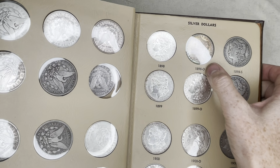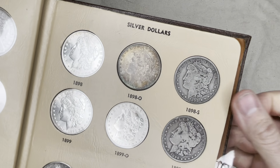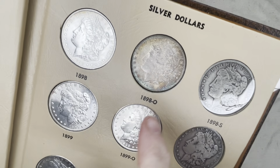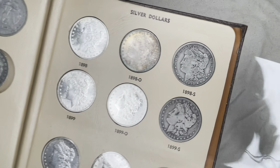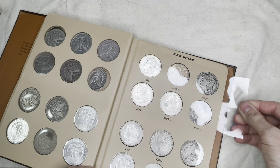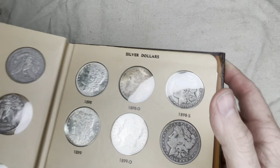And this 98O, it's actually got some really nice toning on it, like original toning. And I'll take this out, see if you can see it a little better. Around the edges down here, it's got some nice blue and green, maybe a slight purple. So that one's been in an old album or an envelope. So that one's really nice. And it's got some good luster on it as well. So I've got it priced around $100. It's got some good luster left on it, and the toning's really nice, so I figure it might be about a $100 coin.